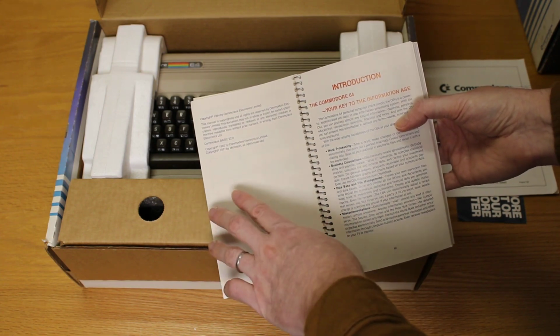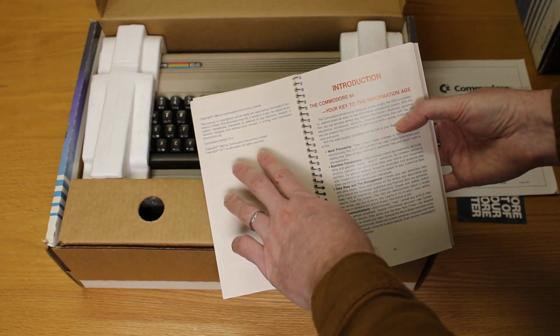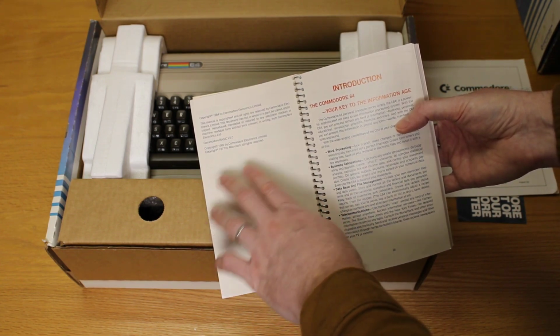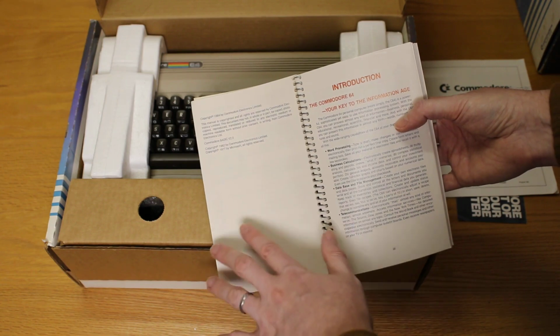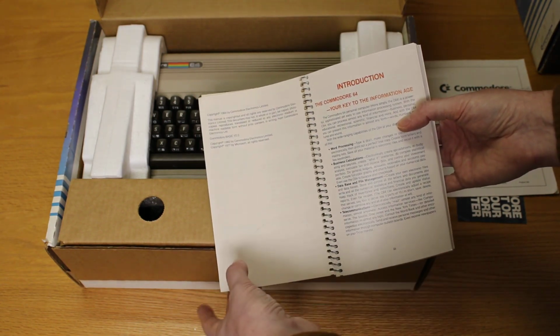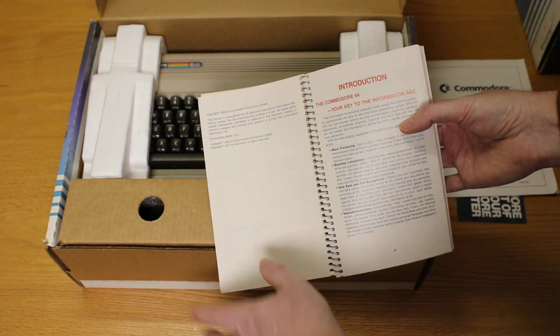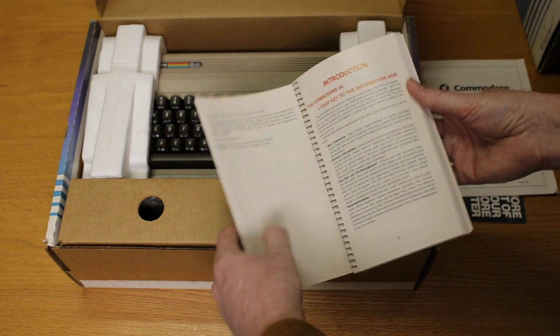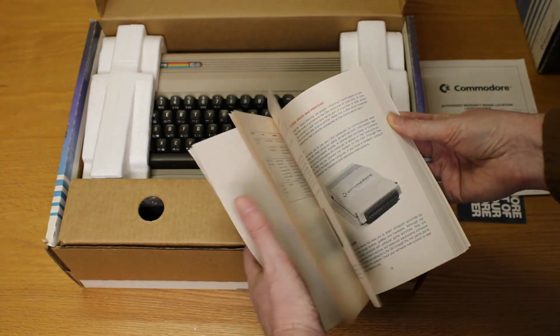I believe they were interviewing Jack Tramiel, and he talked about how he got the best deal ever for BASIC from Microsoft. So you'll have to look for it, see if you can find it. But it's really interesting how Commodore stuck to this old version of Microsoft BASIC for years and years and years because of the deal they worked out with Microsoft. But yeah, that's our BASIC manual.